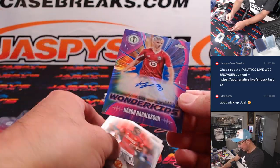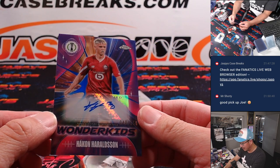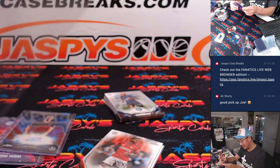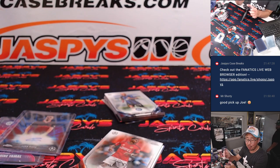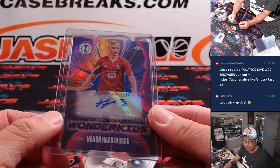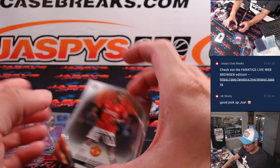And it's going to be Hakan Haraldsson, Wonder Kids autograph, 40 out of 150. These insert autographs, also really cool. This whole set's cool. We got one more case in the store, folks. JaspysCaseBreaks.com. Get after it. It's for Lille. It's going to be for Raymond.